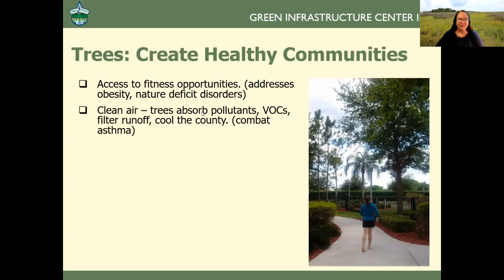And then clean air. Of course, trees absorb pollutants, especially particulate matter. And keeping our lungs healthy is super important now in this time of COVID. So having well-treed communities actually helps to reduce pollutants that harm our lungs and keep us healthy. And then, of course, we can cool the county by having more trees.